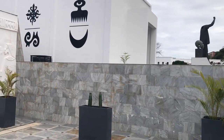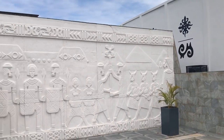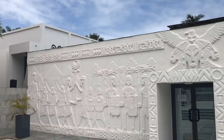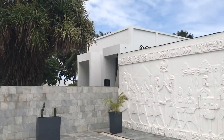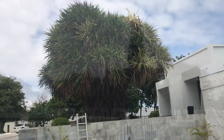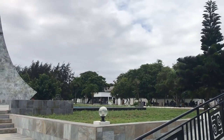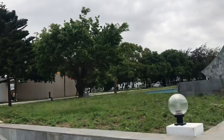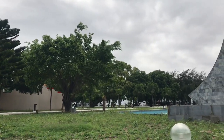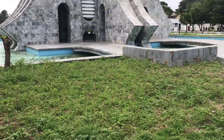But there was a warning sign here that says, no pictures inside the museum. All right, with that being said, yours truly is not part of it, because my number one purpose of coming here today is to film this video. If I wasn't gonna film, there was no point going in there. But it's one of those places I recommend you visit, especially if you're in Ghana.